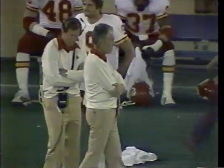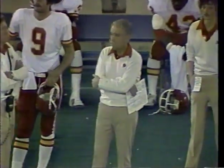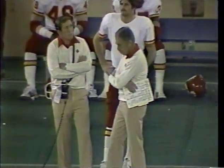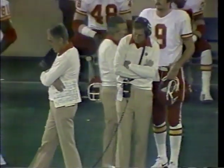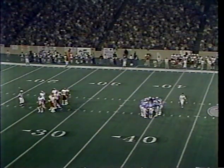They'll be passing information offensively and defensively to the coaches on the field. All right, Merlin and Marv Levy, who has his own lineup of communicators, saw Billy Sims pick up a first down at the 29-yard line. Coaches in touch by telephone communication with those assistant coaches in the press box.